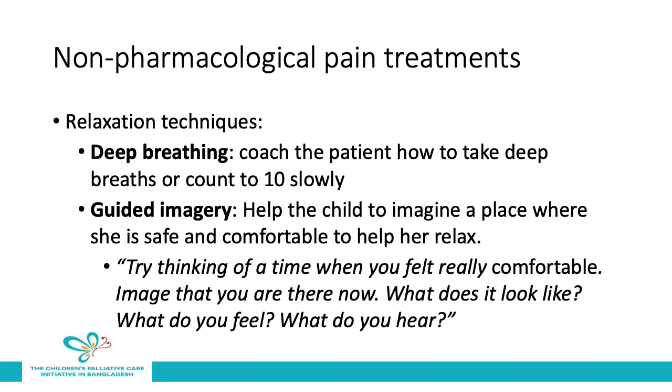You could say something like this: try thinking of a time when you felt really comfortable. Imagine that you are there now. What does it look like? What do you feel? What do you hear?